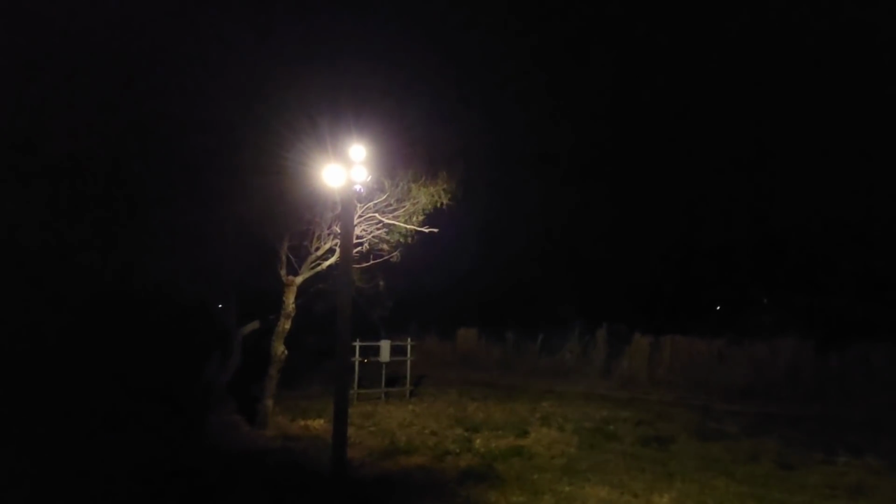I have one light pointed back here at the pedestal, which you can see right there. Provides a lot of lighting there. All right, so wanted to give you a little bit wider view of what's going on here. And this area is very well lit up. So these are landscape lights, low voltage lights hooked up to a timer.